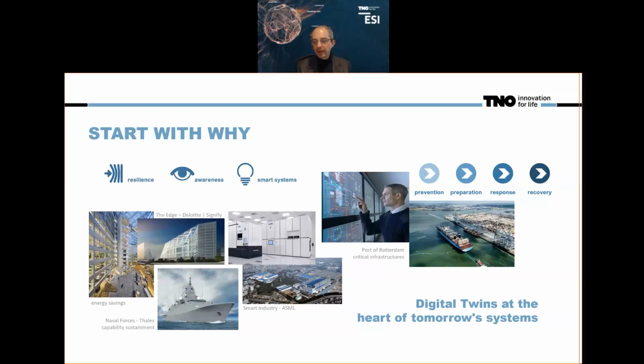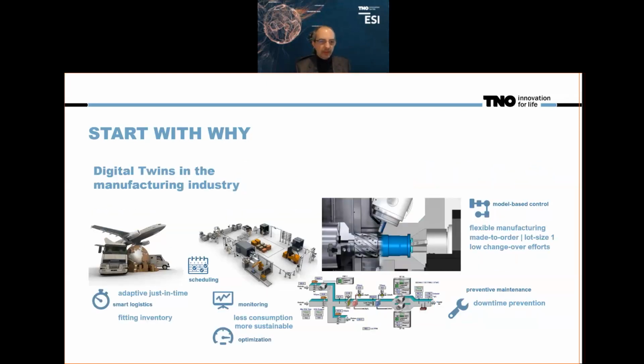And obviously, this problem of protecting the Port of Rotterdam against flooding, a disaster, whatever, is very different from a smart building, here with the example of Signify, the former Philips lighting division, building a smart lighting system in the Edge building and basically reducing your energy bill. So for most of us, these areas will actually be less important than maybe this one in the area of the manufacturing industry.